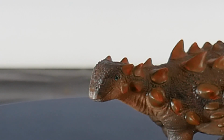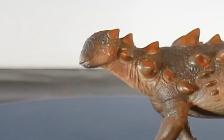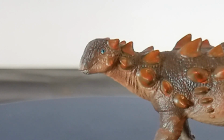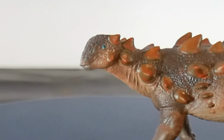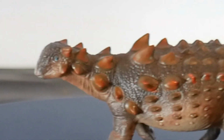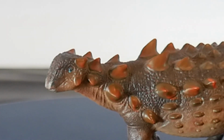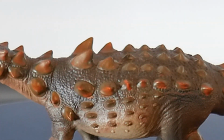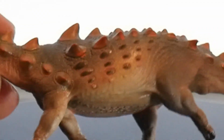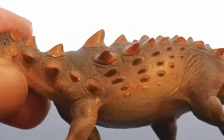Pretty cool. The eye. Haolonggood is known for having blue eyes, and the same can be said for Euoplocephalus. It's got a blue eye, black pupil. Pretty cute there. He's looking pretty cute when you look at the front there. And then looks right after you get past the face, the head, he looks very formidable, for real. And you see all of these spikes and the things going on.